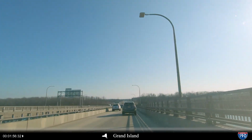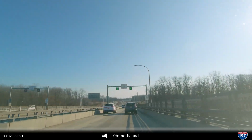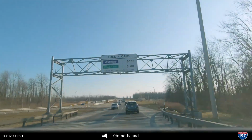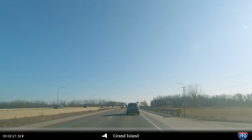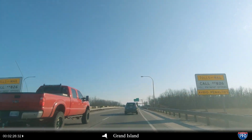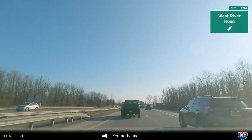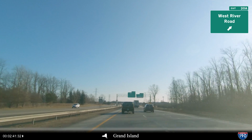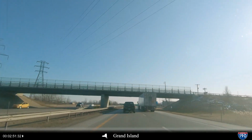And we now enter Grand Island, which is surrounded by the waters of the Niagara River. 21,000 people live here with an average household income of $80,000 a year. 41% of adults 25 and older have a bachelor's degree, and it's a great spot to settle down if you end up moving to the area. It's about 15 minutes to both Niagara Falls and downtown Buffalo from the island. The schools here are also some of the best in this area of New York.